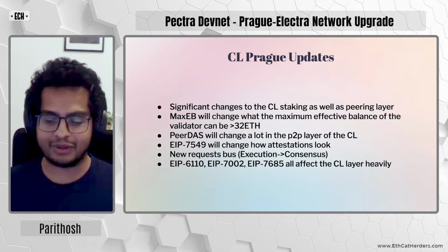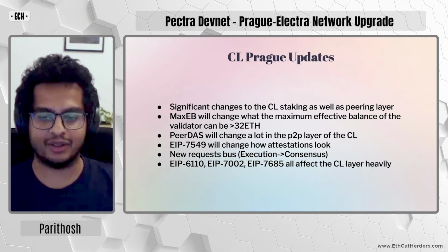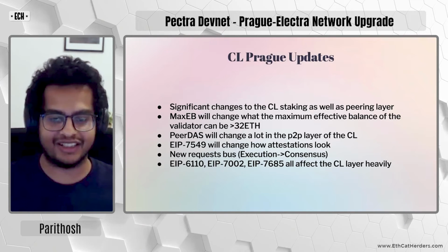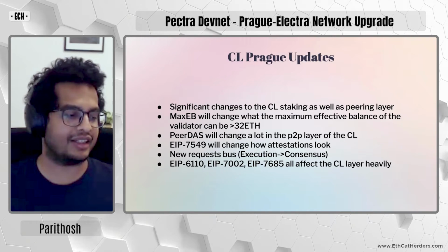EIP-7594, I don't know who it was, Kurtosis or someone else, who mentioned that it's like a tiny line item, but it changes how attestations look. And attestations are everywhere in the CL world. So it's a really sensitive change that we just kind of forget about. But yeah, it changes how attestations look. It takes something out of the existing attestations.